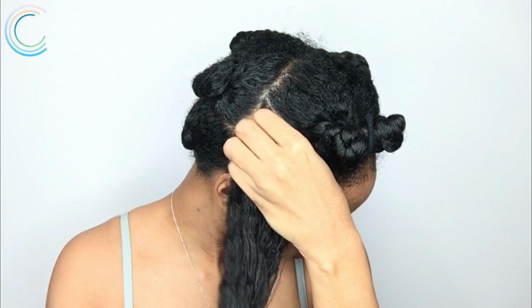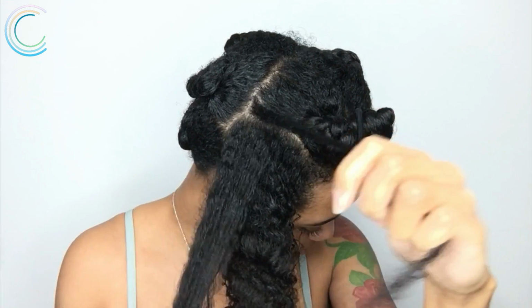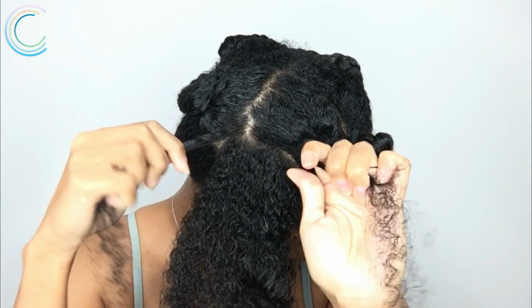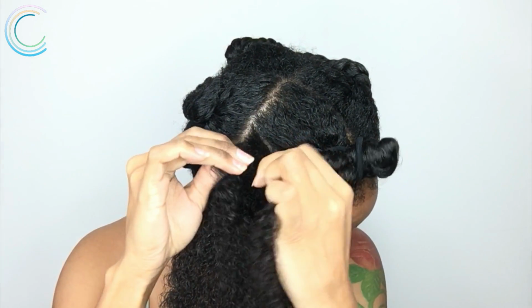Now on to the fun part, the flat twist. So what I'm gonna do is I'm gonna take a very small section at the very top and split that in 2 as if I'm about to do a regular 2-strand twist. I'm gonna twist it 1 time just to get the flat twist started.